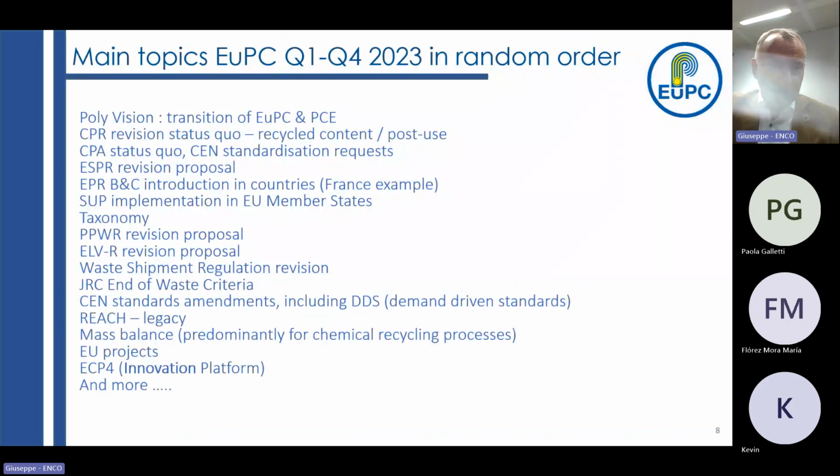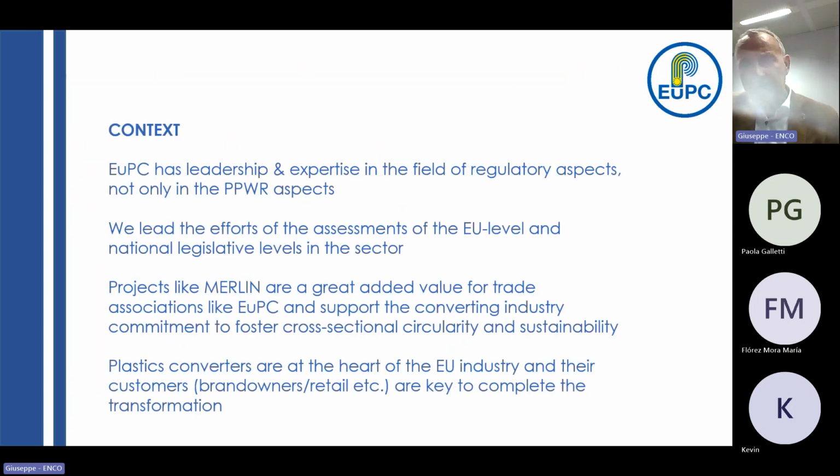We have a lot of challenges, and without going through the whole slide, just a small list of all the topics we've been dealing with last year, and most of them will follow us also throughout this year and next year. A lot of legislation is coming up, and we also have things to do about waste shipments and this kind of thing, because we need to get materials to the recycling facilities.